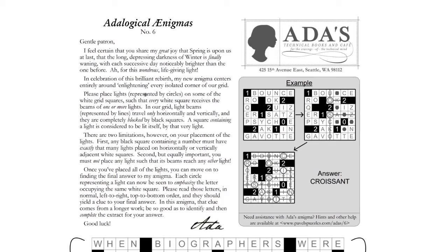Gentle patron, I feel certain that you share my great joy that spring is upon us at last, that the long, depressing darkness of winter is finally waning, with each successive day noticeably brighter than the one before. Ah, for this wondrous, life-giving light. In celebration of this brilliant rebirth, my new enigma centers entirely around enlightening every isolated corner of our grid. Please place lights represented by circles on some of the white grid spaces, such that every white square receives the beam of one or more lights.